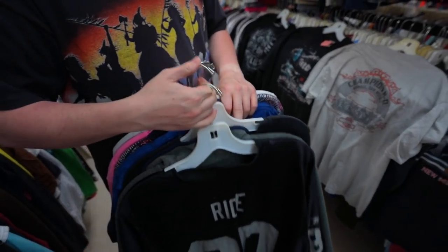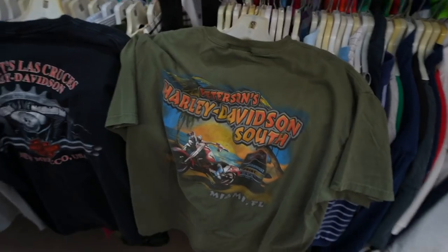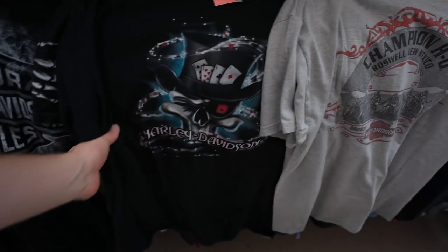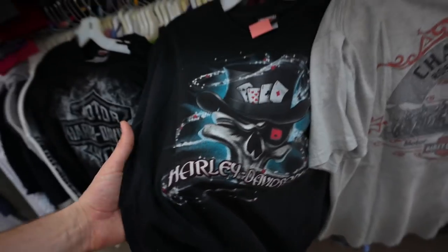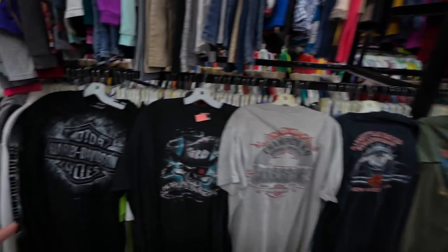All right, so a bit of gear out of Kinky's hands is just this Harley Heat Wave. Crazy. You got the Miami Harley. You got that Forge in Fire with the Phoenix rising from the engine block. Long sleeve. You got this little gambling skull. New Mexico, New Mexico. This person must have gotten in an accident or something. They want to forget everything that has to do with riding motorcycles. That's wild. What else you got in hand, man?